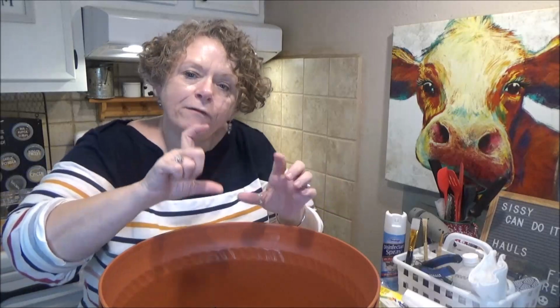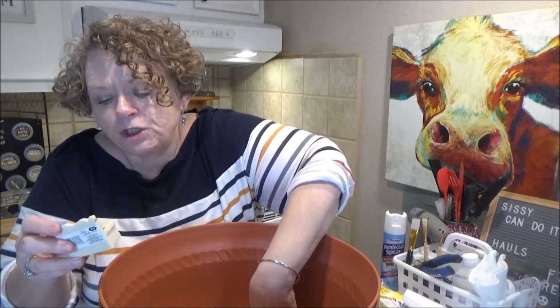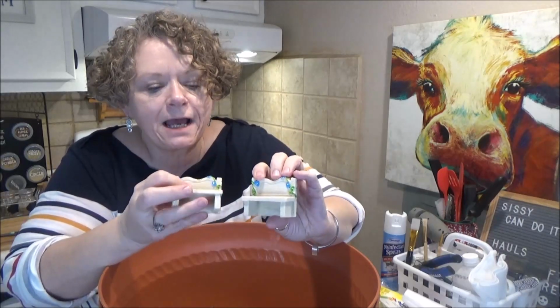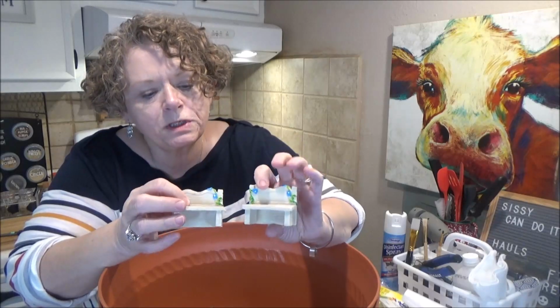And I keep the little travel size one. I keep that in my car also. And I got these cute little benches from the Fairy Garden collection. These are for my dollhouse. It has like a little patio porch on it. I thought these would be cute on there.